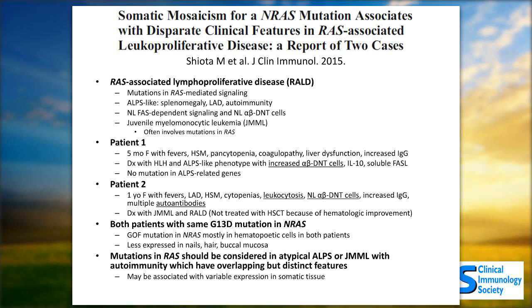Of note, the authors also mentioned that mutations in RAS are also seen in a leukemia called juvenile myelomonocytic leukemia, or JMML for short. So in this paper, they actually discussed two different patients. The first patient had a very ALPS-like phenotype with fevers, hepatosplenomegaly, pancytopenia, liver dysfunction, and she was actually diagnosed with HLH and was noted to have increased double negative T cells. However, she did not have a mutation in any of the ALPS-related genes.